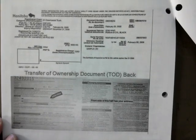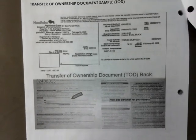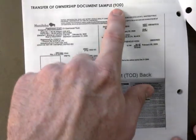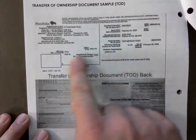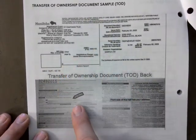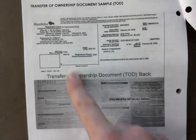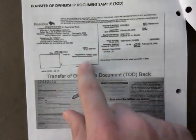One last piece of document, and then I'm going to do some math. This is actually on page 95. This is what we call the TOD, the transfer of ownership. This is actually bluish. Most of your cars will have it in the glove compartment. This is the safety. If you ever get pulled over, the cops want to see this one.